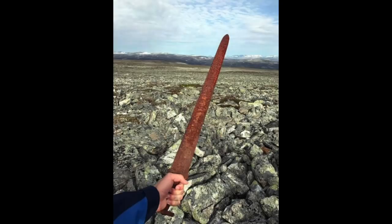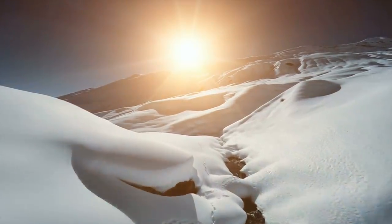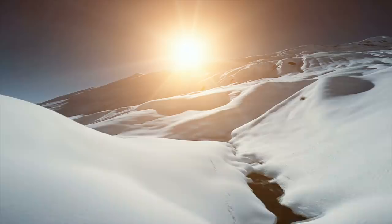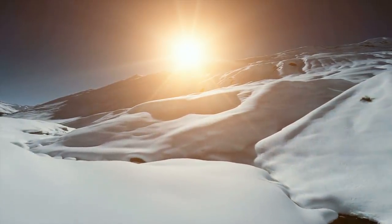1,200-year-old Viking sword discovered on Norwegian mountain. 3 Norwegian men out hunting reindeer got a lot more than they bargained for when they happened upon an ancient and well-preserved Viking sword. Einar Ambach describes how himself and 2 companions were hunting in the mountains of Oppland County when they decided to stop for a rest. While sitting down, something caught their eye.